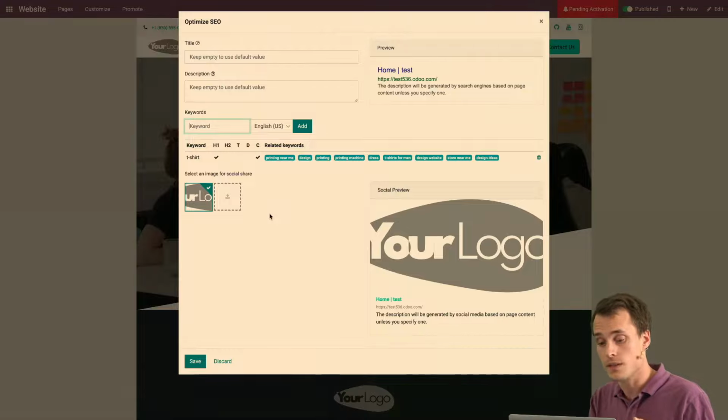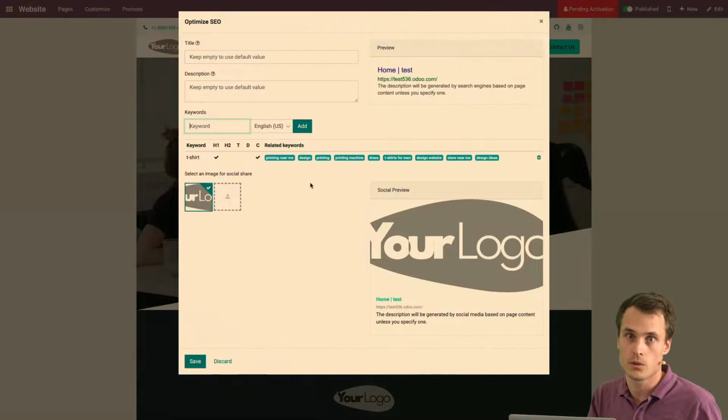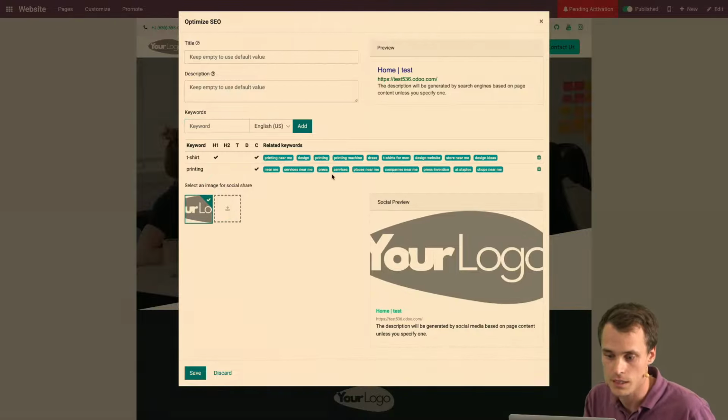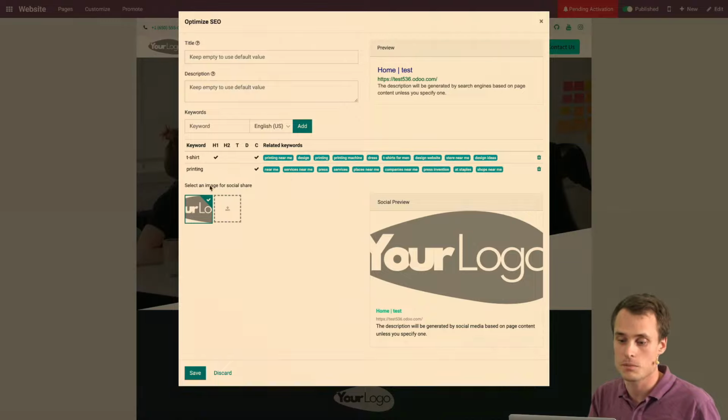And next to this feature, you see that you have related keywords. The related keywords are the words that are the most searched with t-shirts on search engines. So let's say t-shirt printing, for example, and you'll see how many times my other words are referred to in my website. You can also change the social preview. So basically, let's say you are sharing your website on LinkedIn, this is the preview, so what people will see on the sharing link.